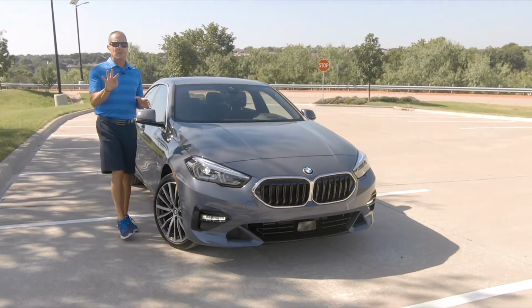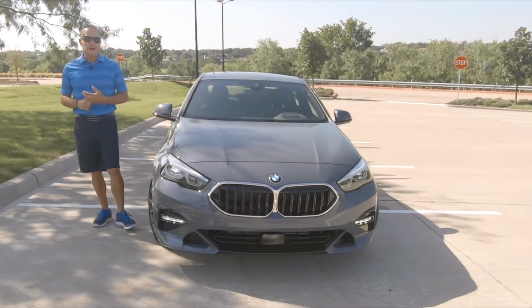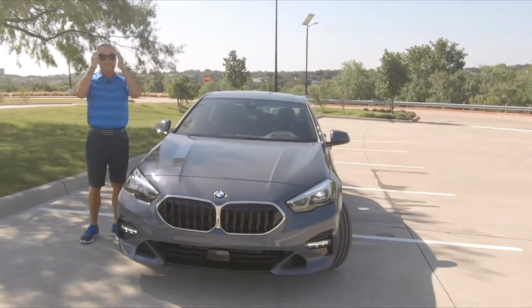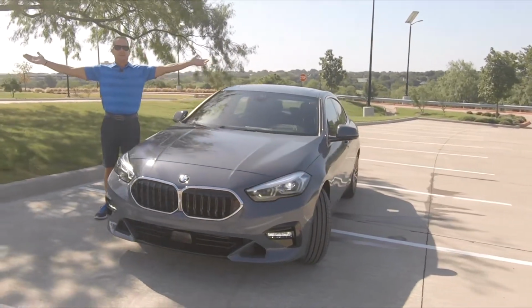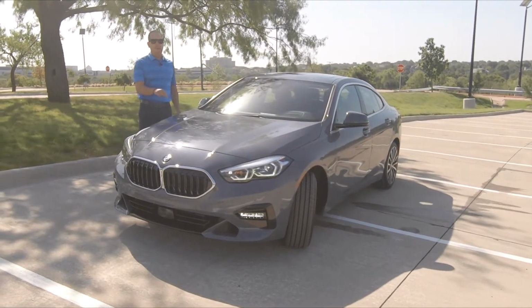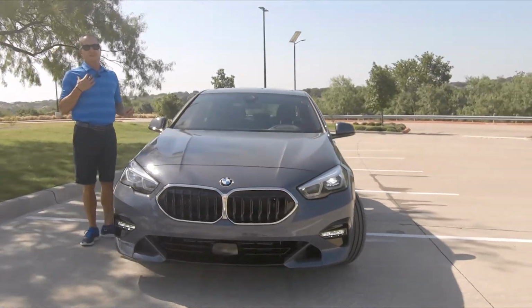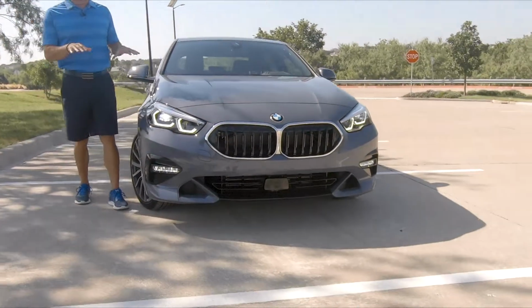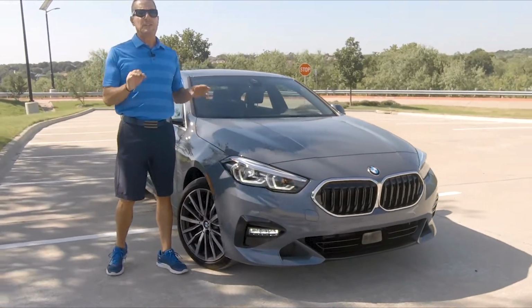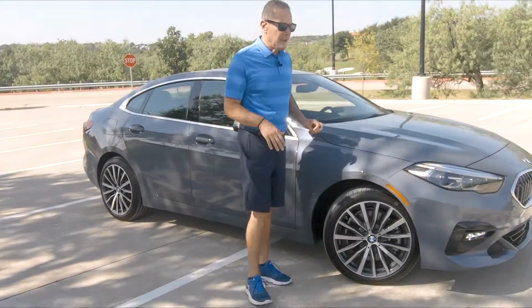228 horsepower, it's a 4-cylinder. Get this, it's a front-wheel drive bias. BMW front-wheel drive, mind blown! But it works out quite well. This one has the X-Drive option where it's all-wheel drive, and I'm always particular to that. This is based upon the X1 and X2 sports activity vehicle versions.